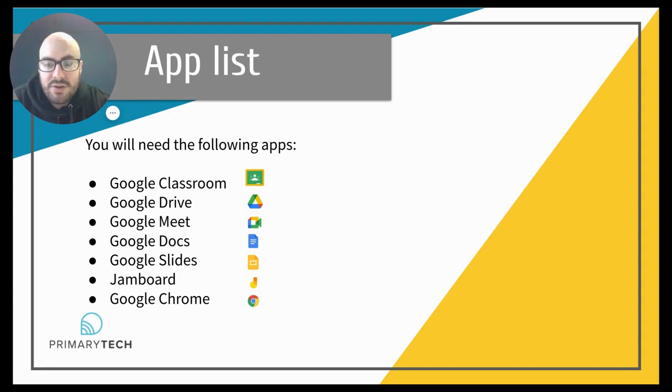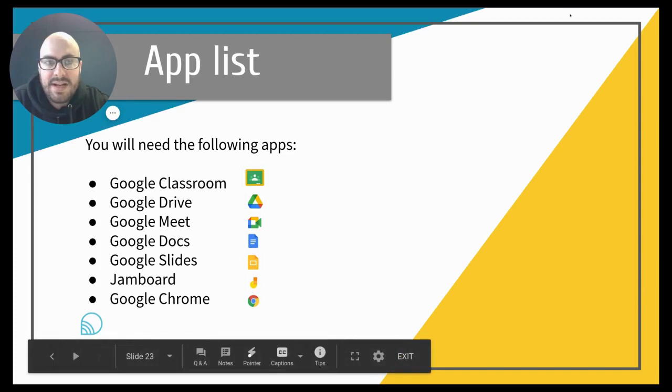Do get Google Docs and Google Slides because they're really useful tools for editing documents, for writing, typing, and creating presentations. Jamboard, as you've seen already, is such a versatile tool with the pen and the ability to add text boxes in. And then obviously get Google Chrome just for good measure. So do make sure that you have all of those apps downloaded to your device.